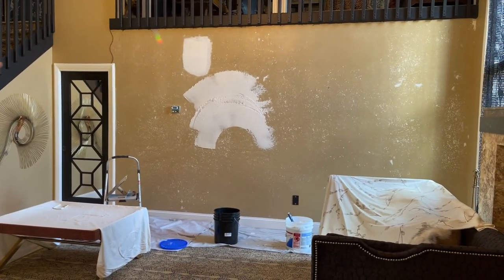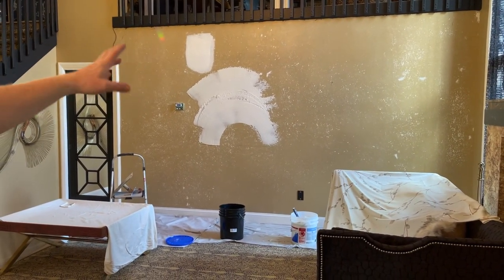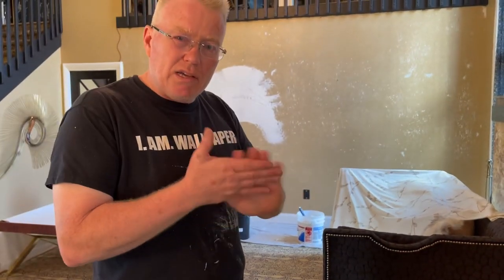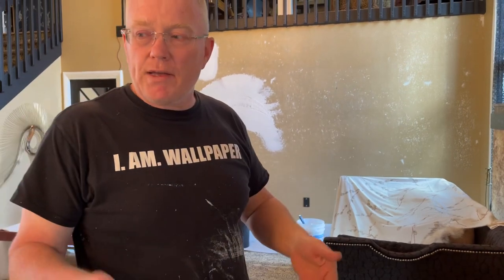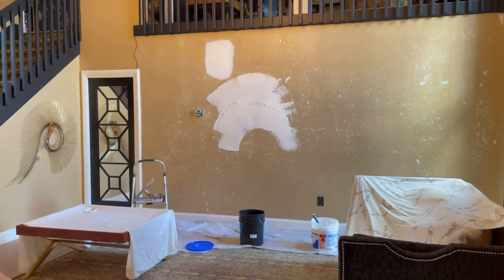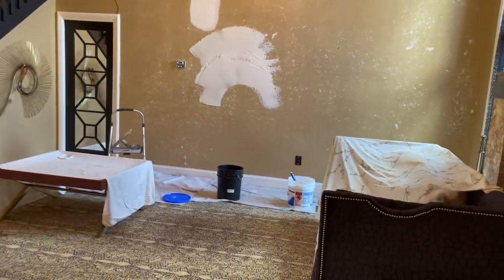I forgot that I wanted to videotape the initial stage for you. We got some texture on there. We got to make it nice and smooth, put the fan on it, get it dry, prep the wall, and hang this beauty. I'll show you the process as we go along with it, okay? I'll see you on the next frame.